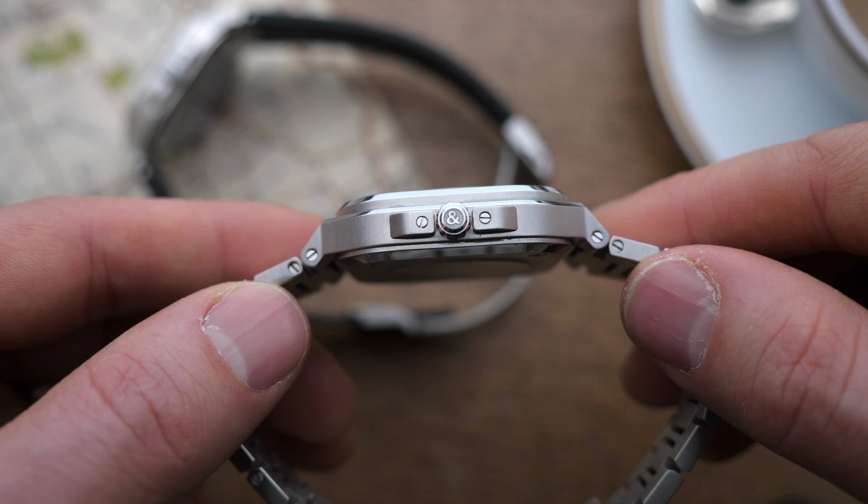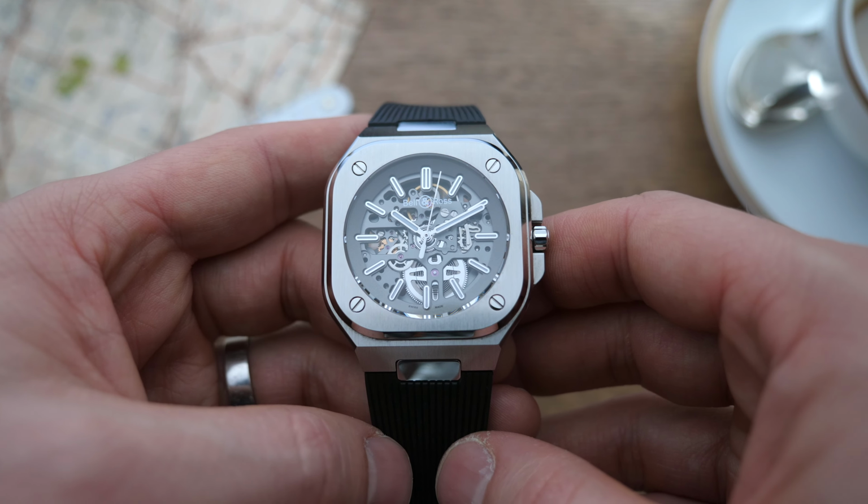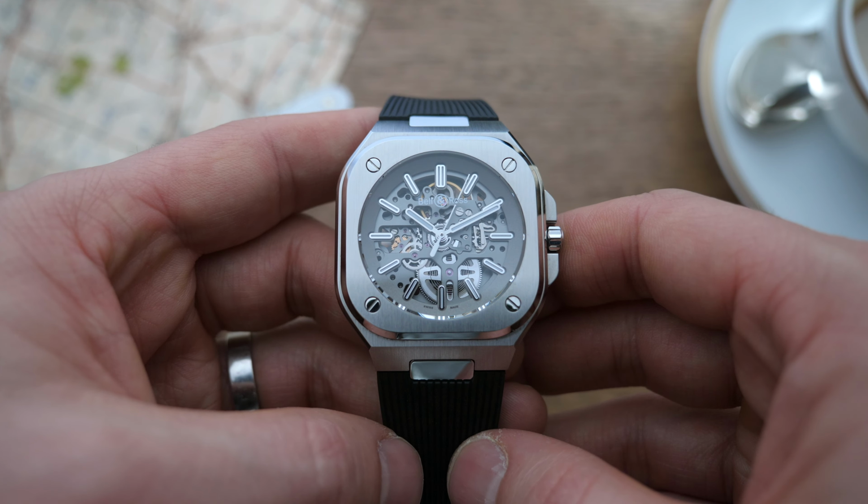I've got the blue dial, steel on steel. I also have the all gold and then a skeletonized version, which is on the rubber strap. Some of the comments that I made on this watch were that it was just simply a boring commercial decision, it was massively overpriced, and it was just a rip-off of the Royal Oak. It's these comments that I want to revisit.